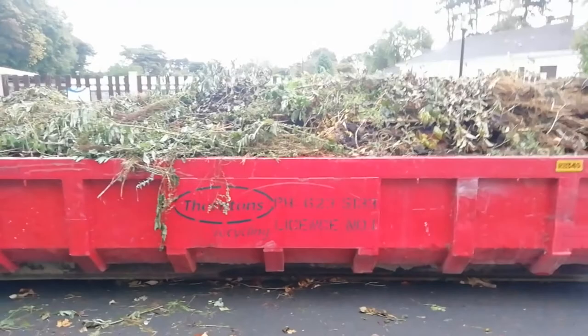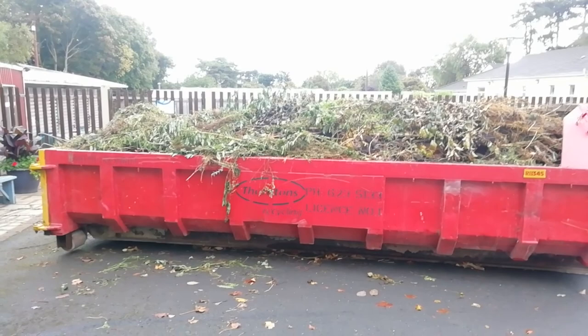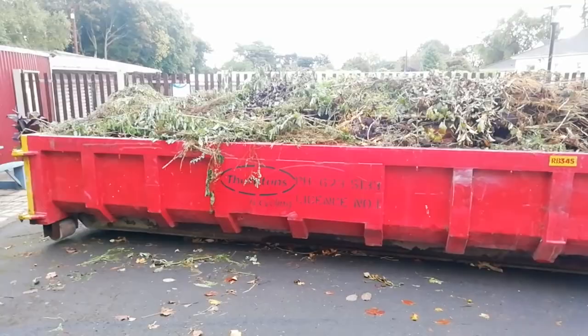But this is a 20 cubic meter skip, and we normally get these once every couple of years and just do a right good cleanup, which is what we're at the moment. And it's nice. It's a nice feeling to get rid of a lot of bits and pieces of material and just put them in a skip. And this will be recycled and separated. It's not going to be just dumped into landfill, which is nice.